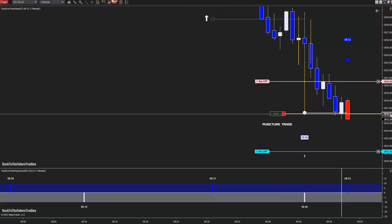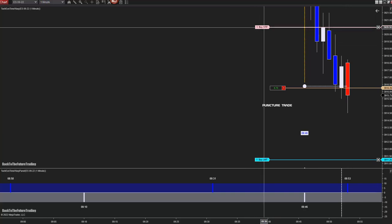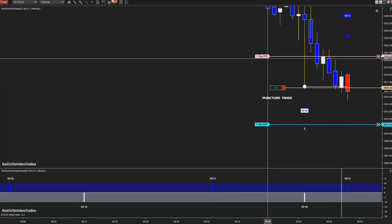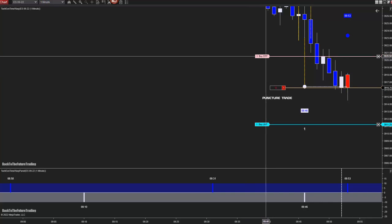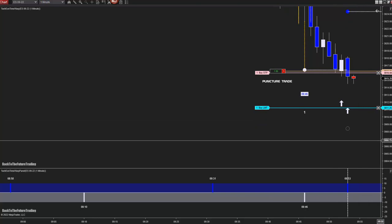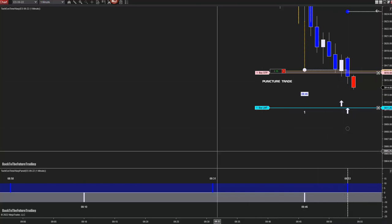Okay, 9:53. I'm up a point and a half. This is another example of a pattern 4. So when this candle closes, it's going to be a pattern 4. So I want to go ahead and move my buy stop down as soon as this candle closes, which is right here. So now pattern 4 is in play. And I'm already in profit. So if it breaks through this low, I'm already here. So I'm up 2.5 points so far.